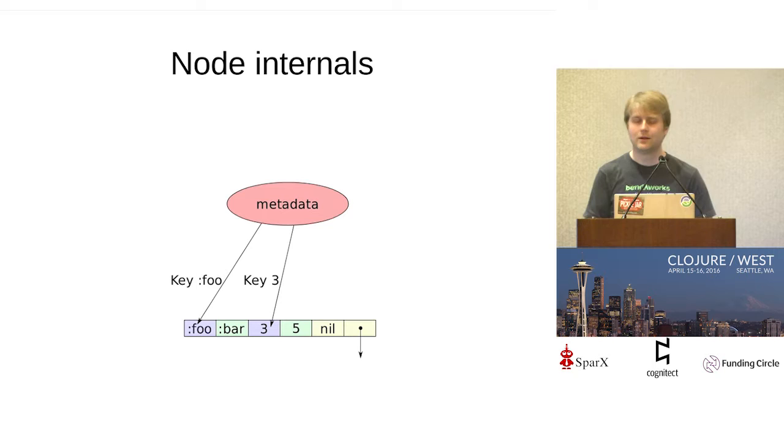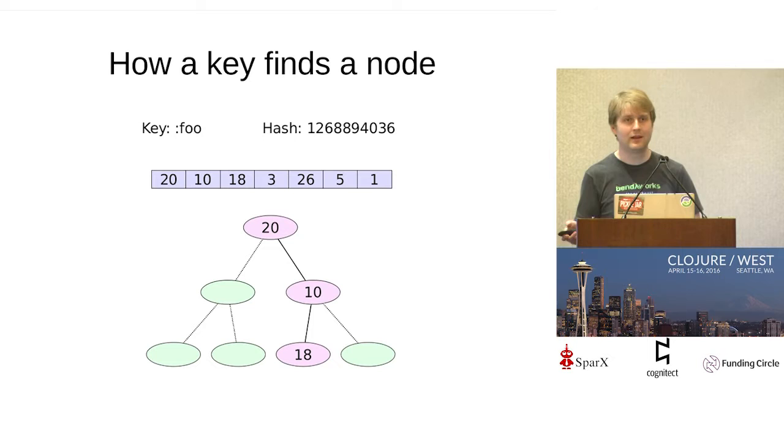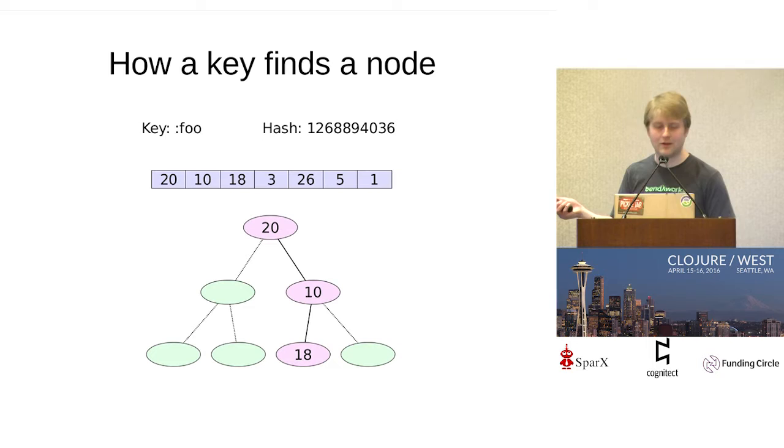And finally, here's how a key finds a node inside the tree. In this example, we're taking the hash of foo, and we then partition the hash up into groups of 5 bits each. So we take this long, big number over here, and divide it into the first 5 bits, which are 20, the next bits are 10, and the next bits are 18, and these represent the different levels of the tree. The first 5 bits are the root node's hash, the next 5 bits are the hash of the level below that, and the next 5 bits are the level below that, and so on.